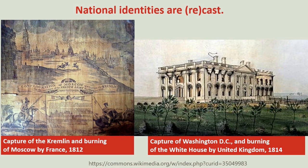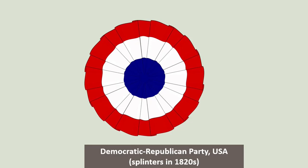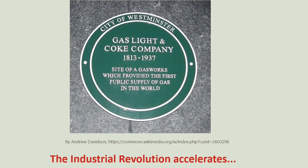The capitals of the Russian Empire and United States of America both burn as their seats of government are occupied. One American political party collapses permanently. Another will split bitterly. The Industrial Revolution accelerates.